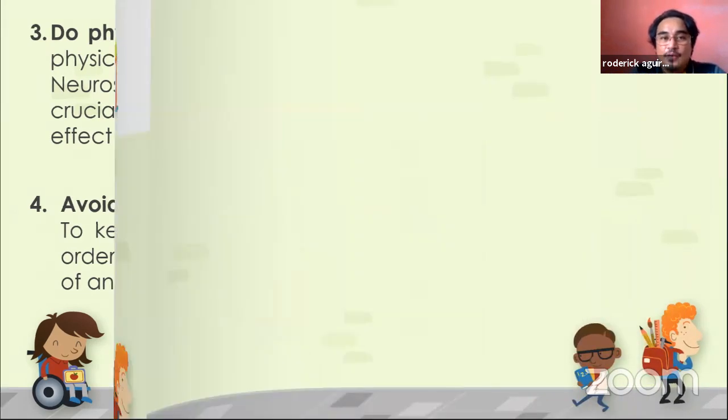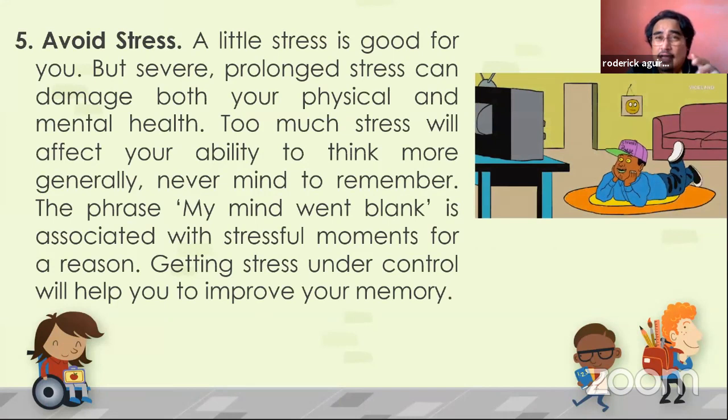Okay. And finally, we have avoid stress. A little stress especially helps our students in the learning process, because if there's no stress, we call it a disequilibrium. If there's no disequilibrium, the brain will not see that there's a need for it to adjust or to modify existing information. But with a little stress, it helps in the questions, quizzes, and tests and activity that they need to accomplish that day.